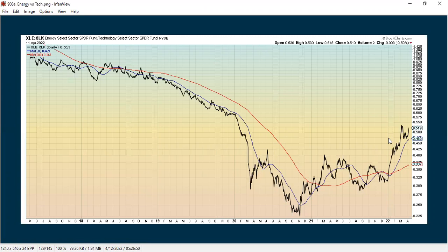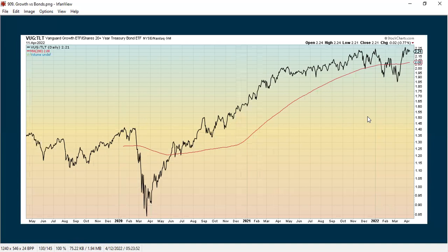And here is energy against tech. This is a newer one that I'm showing here because we have energy, which has been just skyrocketing up and doing really well, and tech, which has been showing a lot of weakness. Well, it's just showing how energy has been really outperforming tech lately.